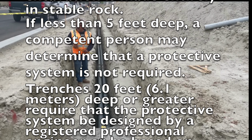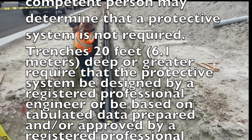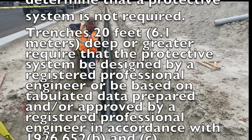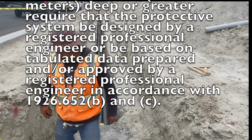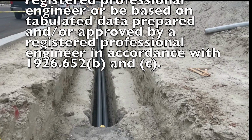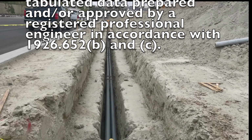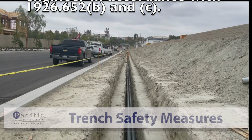Trenches 20 feet deep or greater require that the protective system be designed by a registered professional engineer or based on the tabulated data prepared and/or approved by a registered professional engineer in accordance with 1926.652 B and C.